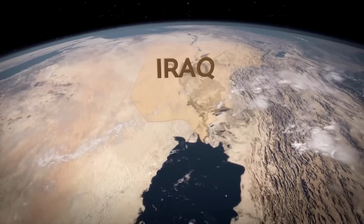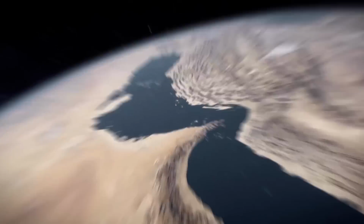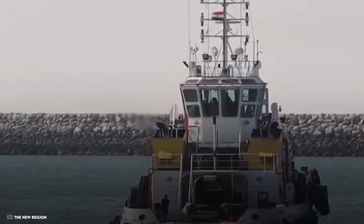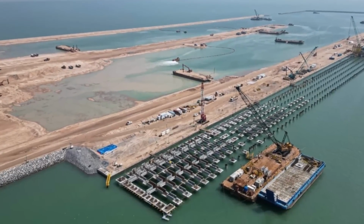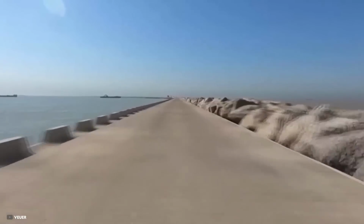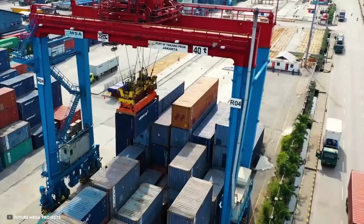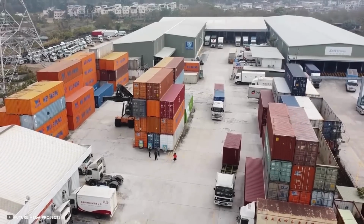Iraq's geographic location offers a unique advantage as a vital stopover for international trade, providing a direct route between the Gulf region and Europe. The Grand Faw Port seeks to harness this opportunity by creating a modern, high-capacity port capable of handling large volumes of cargo and acting as a key transit hub for goods crossing continents.